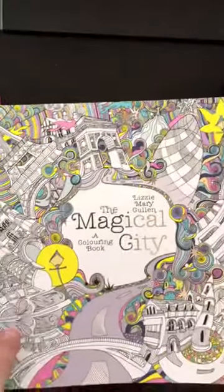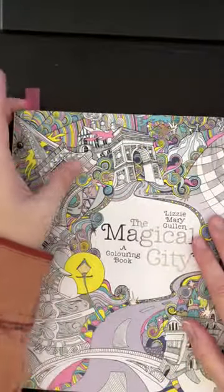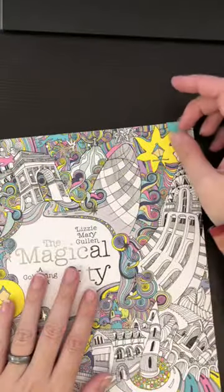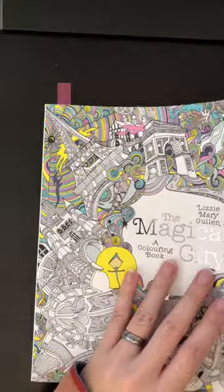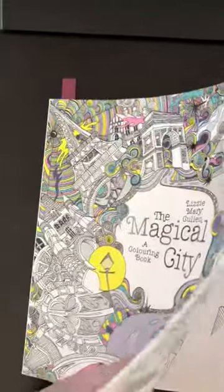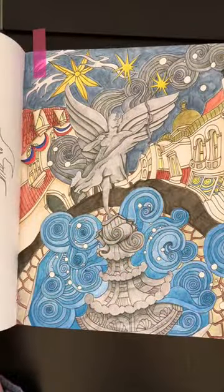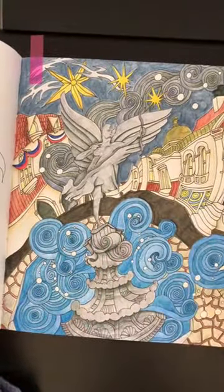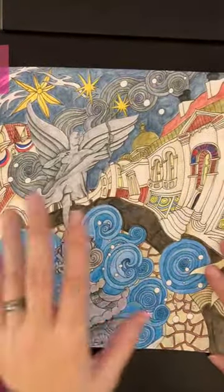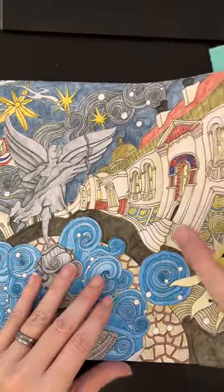Lizzie Mary Cullen, Magical City. One little flap for done. Is that just one? No, I only have one work in progress in here. I love this book. This is a gorgeous book. And look at this, so much fun. So this was Piccadilly Circus. My husband went to London, and I got an actual picture of Piccadilly Circus, so that was nice.